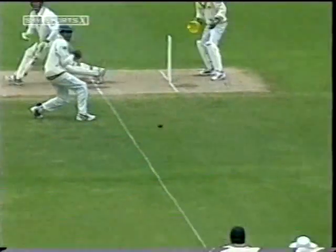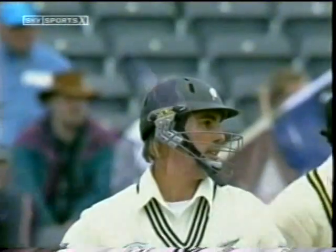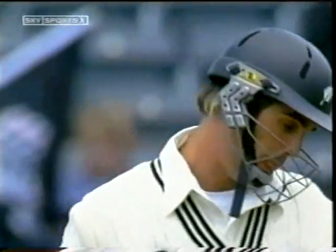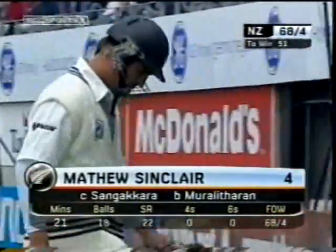Matthew Sinclair unable to get over the top of that, and I don't think that hit the middle of the bat either, and he just scooped it round the corner there to Sangakkara. A little bit of a soft dismissal there, and certainly one New Zealand didn't need, as Matthew Sinclair departs for 4. New Zealand 68 for 4 wickets.